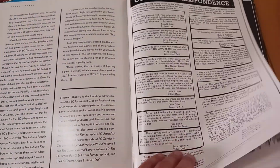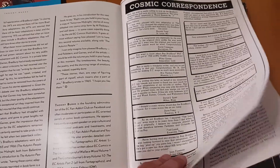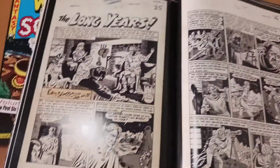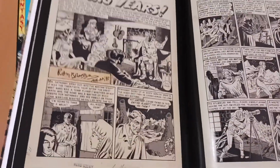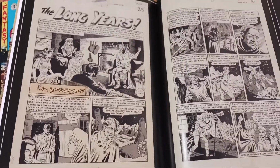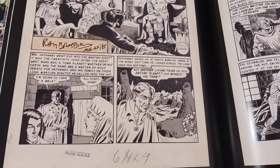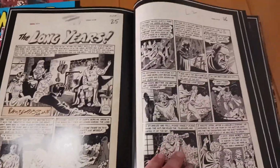And a lot of people have asked, is there color in the book? And the answer is yes, there is color in the book. There's one full story reproduced from the original art. This is one that was not in any of the EC Artists editions. So this is a great place to see this full story scanned in color from the original art.